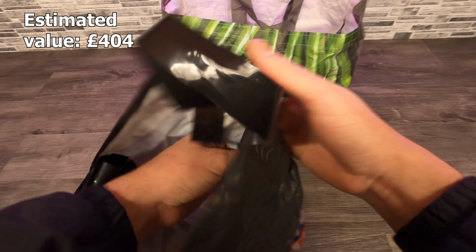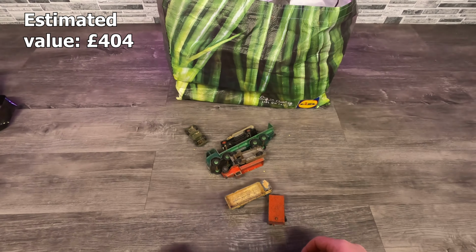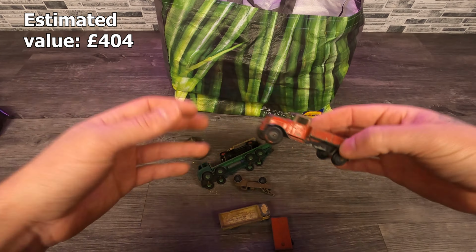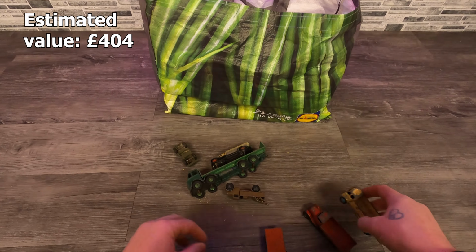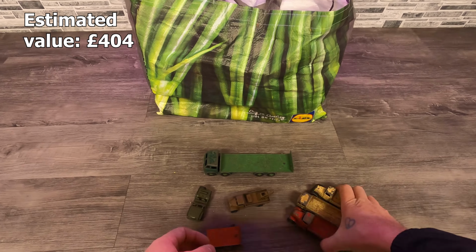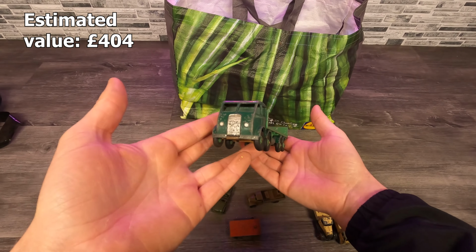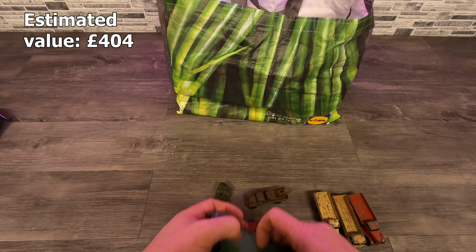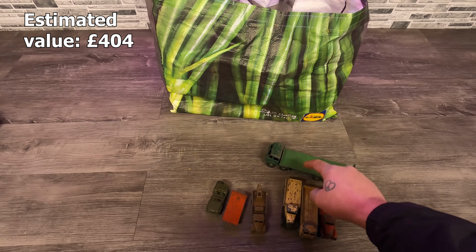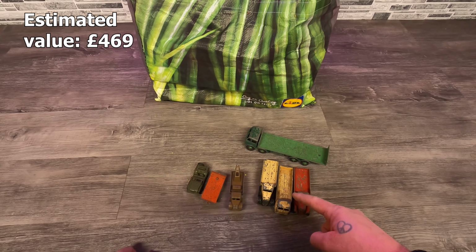So in here, we've got a few vintage cars. Dinky toys, those are always decent. Another dinky toys. Looks like they're all dinkies. I sell quite a lot of these, and I'm pretty sure those are going to be about £10 each. That one, probably looking at about £20, probably about £5 each on those. So that's 10, 20, 30, 40, 50, £65 worth of vintage cars there.